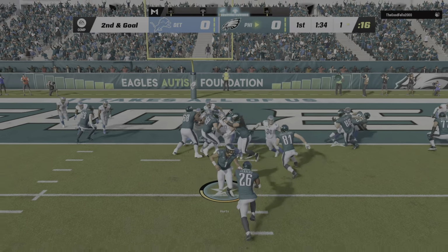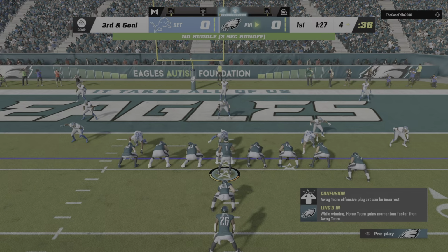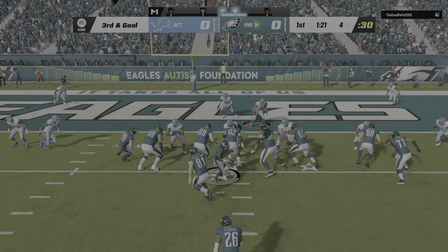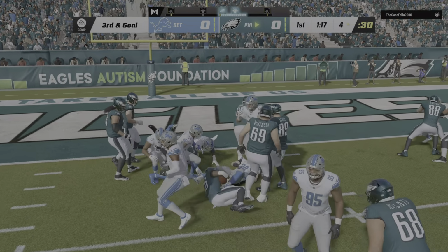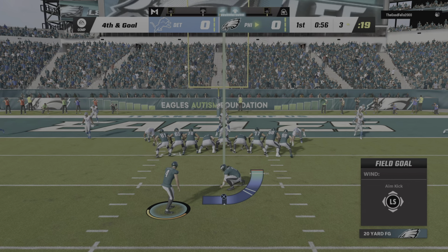Ready. They'll try to run with Sanders. And he is going to lose yardage here. Well, they'd really like to make the short field pay off. We'll see if they can, but this is third and goal. They'll try to run with Sanders. No gain on the play that time. So a big stop, and it's going to leave them with a fourth and goal.